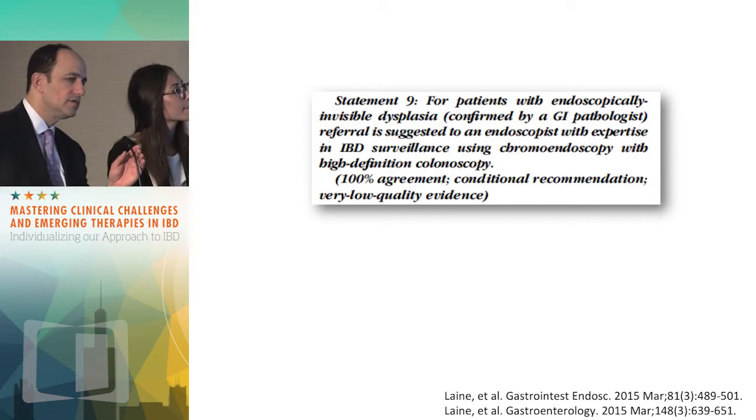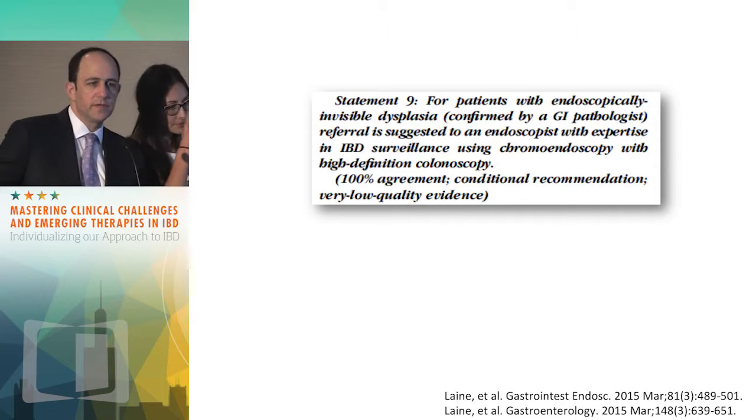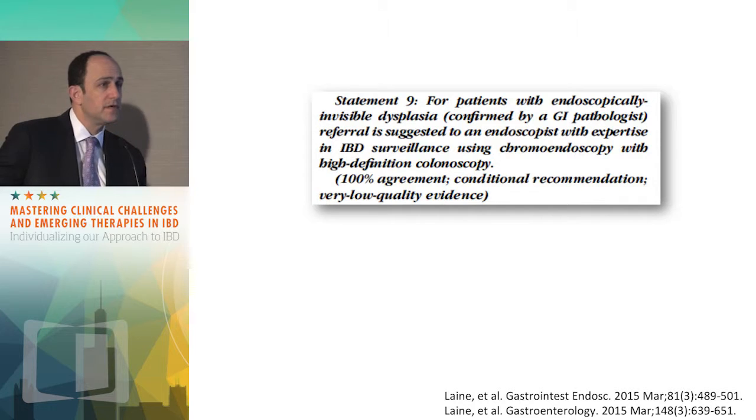So you may be wondering, what do you do about the endoscopically invisible dysplasia that's found either by your random biopsy or by some other technique? If it's confirmed by a GI pathologist, the recommendation was that you refer this patient to an expert who can perform chromo to better visualize and see if, in fact, what you found on random biopsy is actually visible using another technique to better stratify the patient and make some recommendations. However, we'll point out to you, just like the last two statements from CNIC, a major criticism of the entire document is the low quality of evidence to make this recommendation.